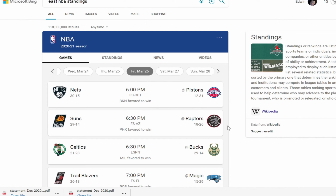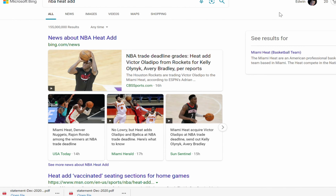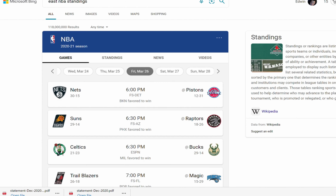The trade deadline just passed for the NBA, and the Heat made some moves, added some weapons. They add Victor Oladipo from the Rockets and get rid of some prospects. So definitely a big time add. Oladipo has bounced around a couple of teams, but he's still got talent, and adding him to that deep roster is only going to help for their playoff push.